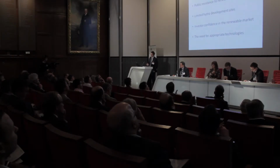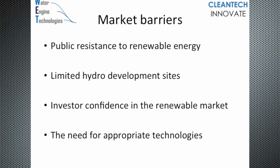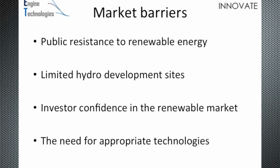So why is the water engine needed? Well, my background is in renewable energy consultancy, and I found that over recent years, the renewable electricity market has become full of developers competing for a small number of sites using existing technologies such as wind turbines and solar PVs. And it's because of this competitive market that many developers are turning towards hydropower.